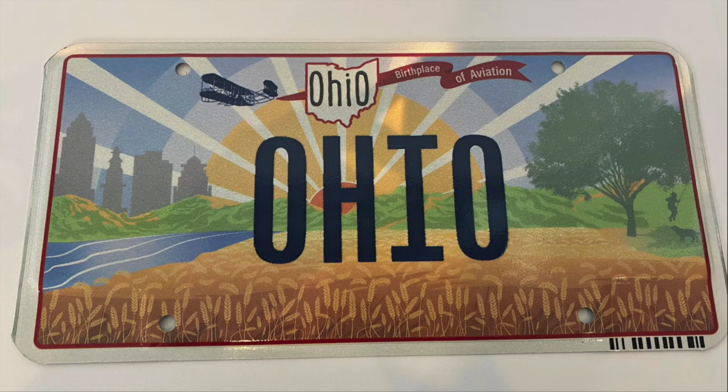This is their new one. I guess it's an improvement. There's a lot going on. It's a lot of colors. It's a lot of lines. A little too much maybe. There's actually a dog and a kid on a swing on the right side of it. They still got the birthplace of aviation on top. They've got the plane on top. So there'll probably be a feud with North Carolina at some point. The planes look very similar. But they've got hills, they've got a setting sun, they've got the cities in the skyline, they've got rolling fields of wheat, and there's a lot going on.